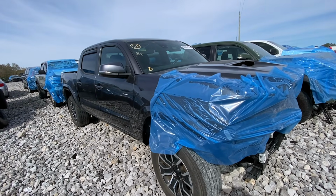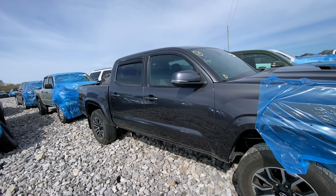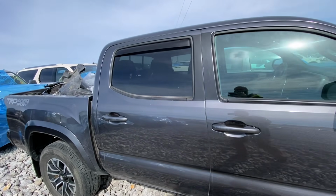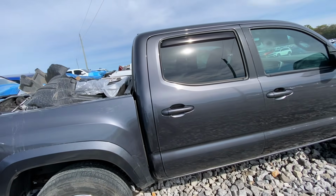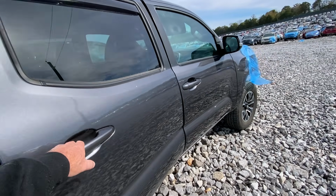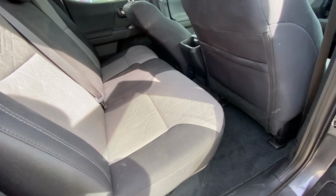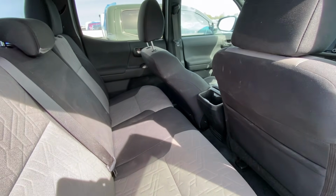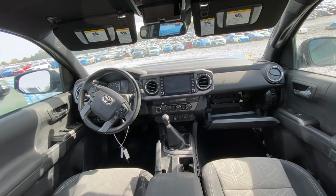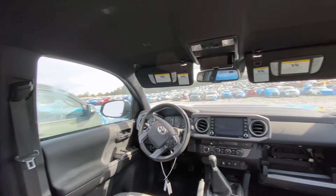This is the next one on our list. This is a 2023 Toyota Tacoma 4-door, 4-wheel drive TRD Sport. And this sucker has a 6-speed manual transmission, which you don't see many of those because not a lot of people know how to drive manual transmissions anymore. But I love this color. I like the interior. I like the black and gray. It only has 31,000 miles. It's a really nice truck. It smells like maybe it's been smoked in just a little bit, but check out that manual transmission. That's real nice.